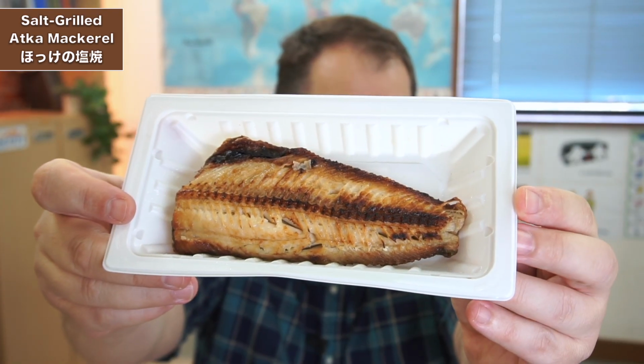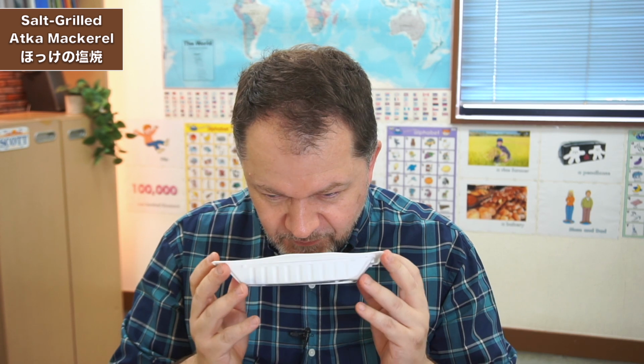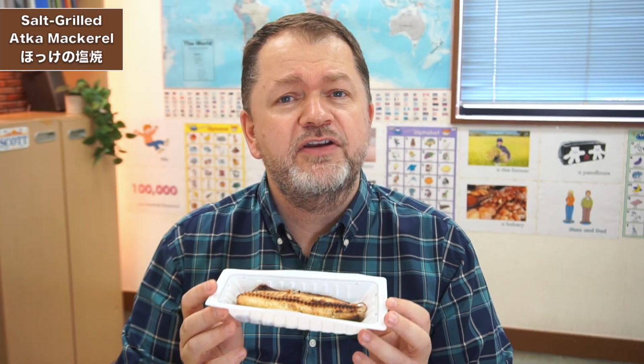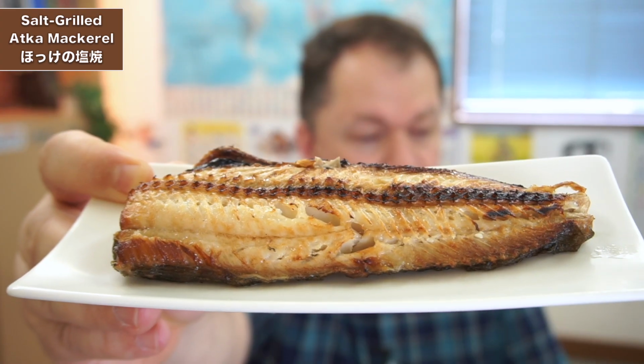So you can see this one is suitably charred, looks lovely. Ah, and it smells really nice. Just that very warming, homely smell of grilled fish. Maybe I'm living in Japan for too long. So you can see the big bone going right up the center, so I should be able to just lift that off with chopsticks.